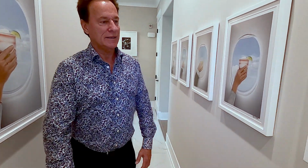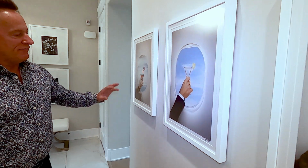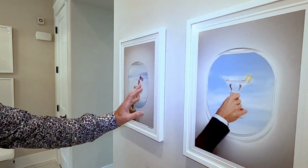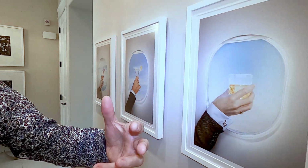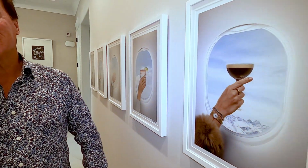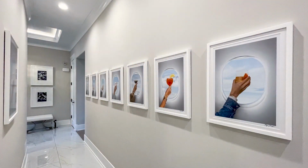I'm just noticing these pictures, all these drink pictures. What is this, Kemp? Who does these? This is a famous photographer by the name of Malin, and these are basically airplane shots where they're holding up different cocktails, and you've got a feature of the airplane window where the passenger's looking outside at different scenery. That is so cool. Truly.